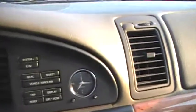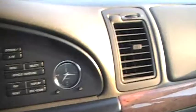Everybody's accustomed to digital time. It's about 7:18 p.m. That, of course, is my father's watch, and this is my father's car. That's got a non-digital clock in it, too. This is a 2002 Lincoln Continental. It has a V8 motor, front-wheel drive with a V8 motor.